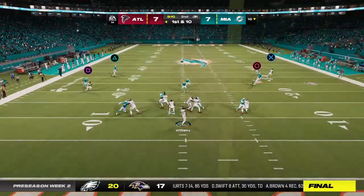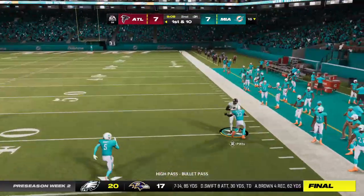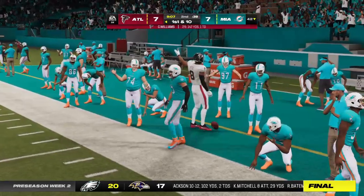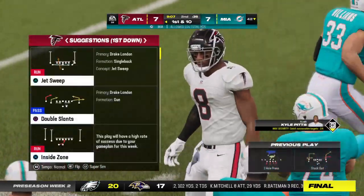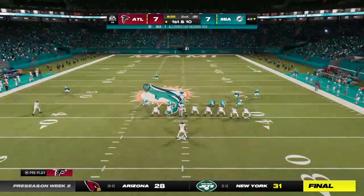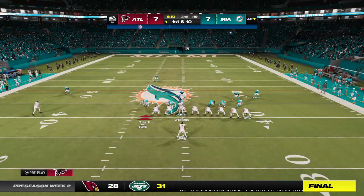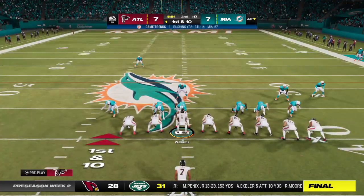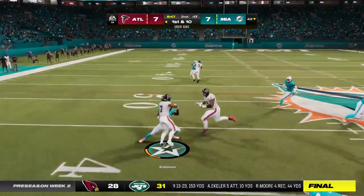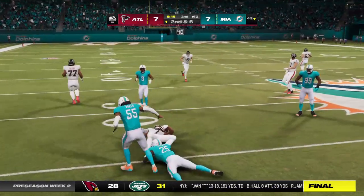They'll try and start this drive in the air. Open man is Kyle Pitts, his tight end. And past the 40 before he's out of bounds. A good pickup there, 26 yards. One play has him up past the 40 already, and another 1st and 10. Straight ahead, it's Robinson. And he's across the 45.